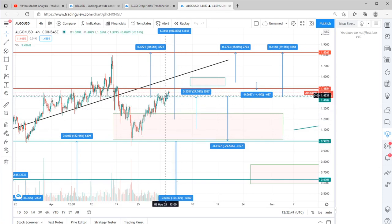So we see currently trading above the 140 mark, below the 150 mark. This is, we don't want to call it a sort of danger zone for Algorand, but it is a zone that we would very much like to see past.